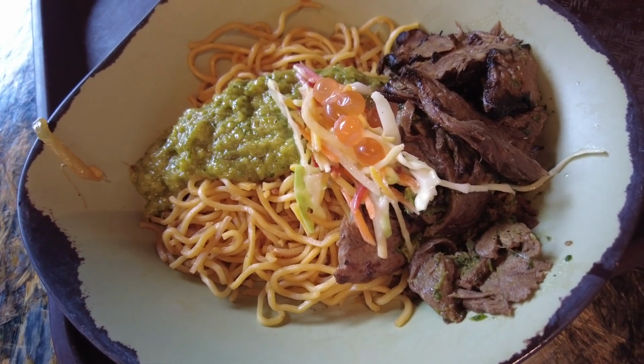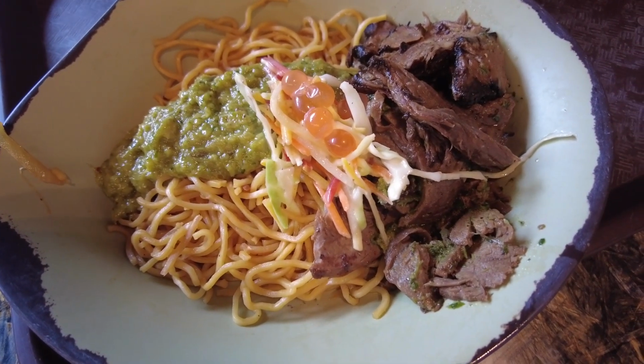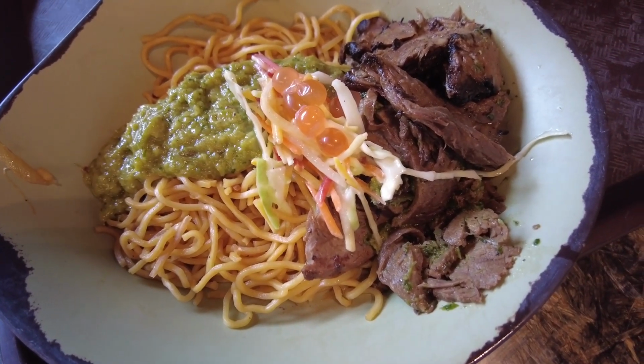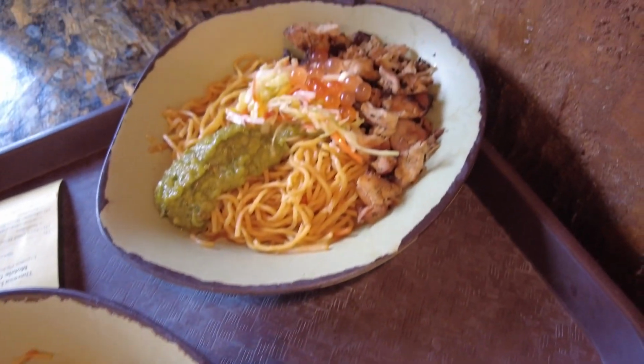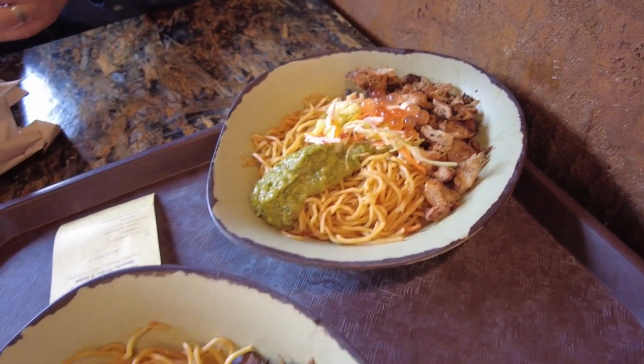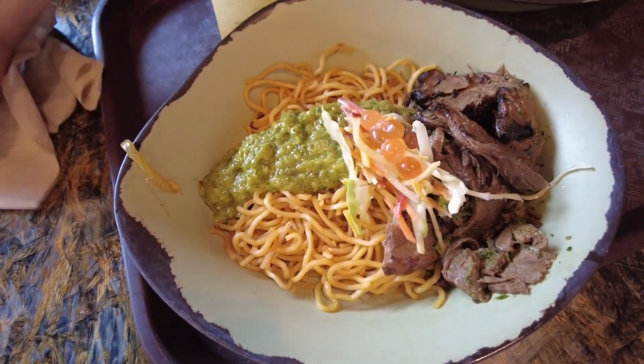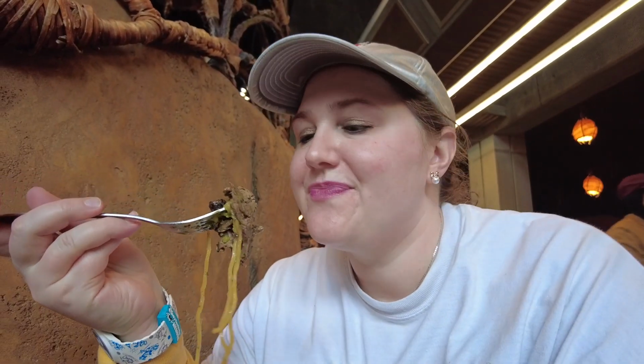So I got the chimichurri steak with the noodles and the green onion vinaigrette sauce. And Adam got pretty much the same thing, except he got the chicken. And we love getting these. They are so good. If there was a restaurant near my house that would make this, I would go there every day. So delicious. Here we go.